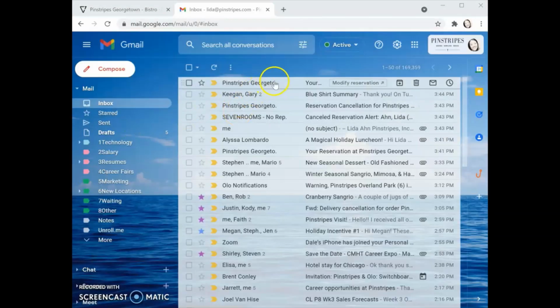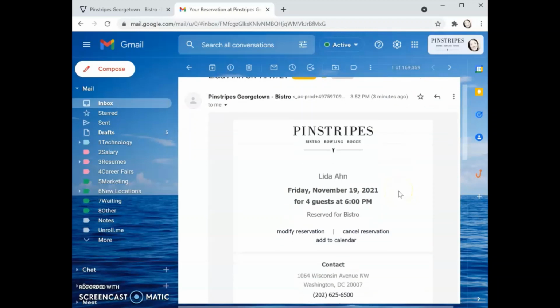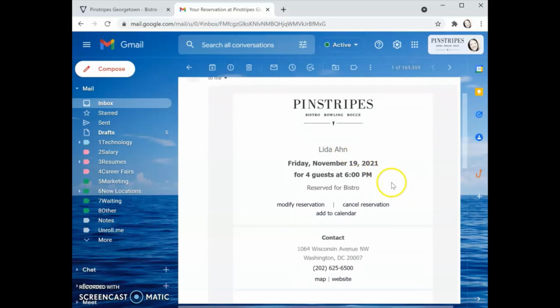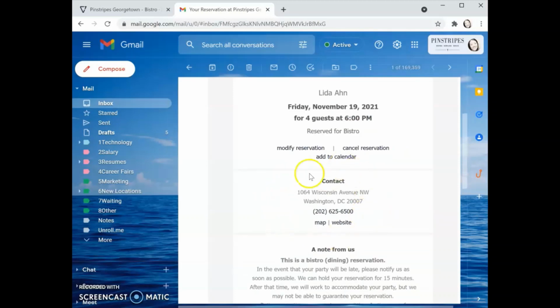The guest can now go into their email inbox and they just received the reservation information. This also states their name, the date, and 4 guests at 6 p.m. for the bistro. From here, the guest has the options to modify the reservation, cancel the reservation, and also add it to their personal calendar. It also lists the location's address as well.